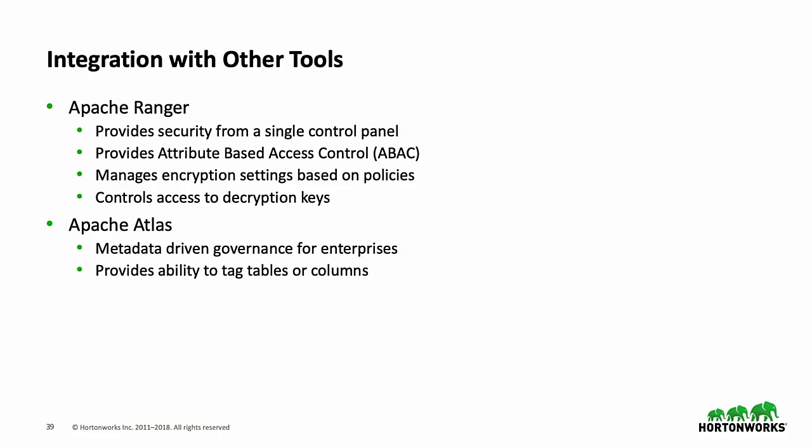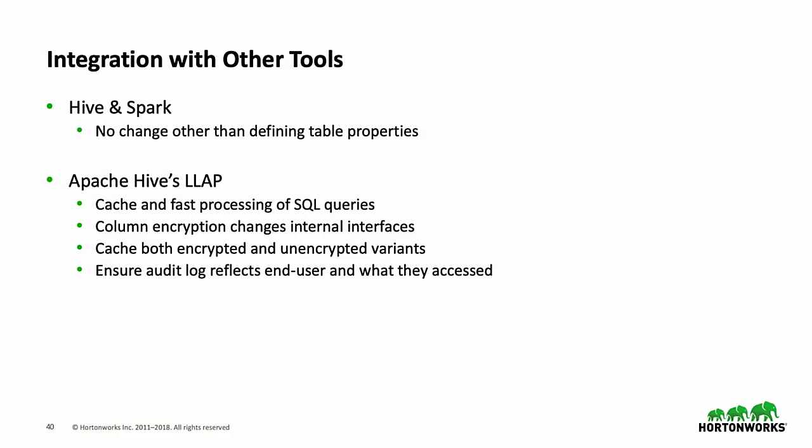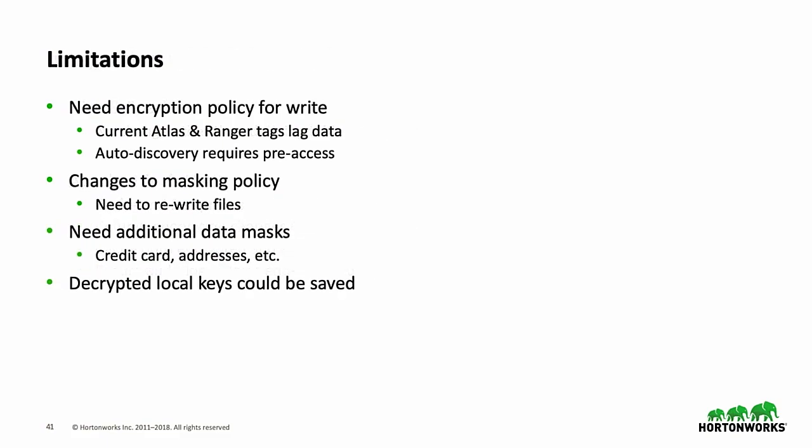The integration with other tools, we're going to provide integrations with Ranger and Atlas, but Shrikant mostly covered that. Spark and Hive, they don't have any change other than defining the table properties. The one project that does have to deal with this a lot is Hive's LLAP, and it's got to cache both the encrypted and unencrypted versions and keep those two differences. It also has to enable the audit logs and record who accessed which data, even if the data is already unencrypted in the cache. So what are the limitations?